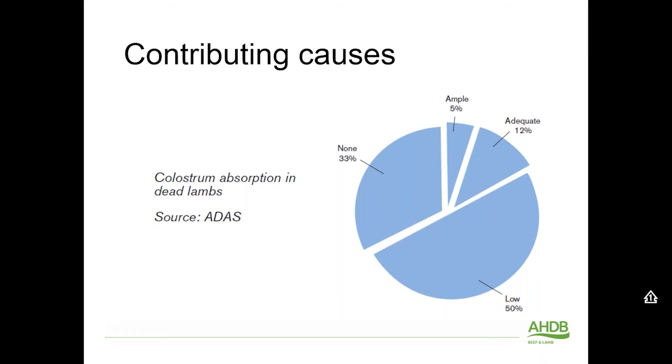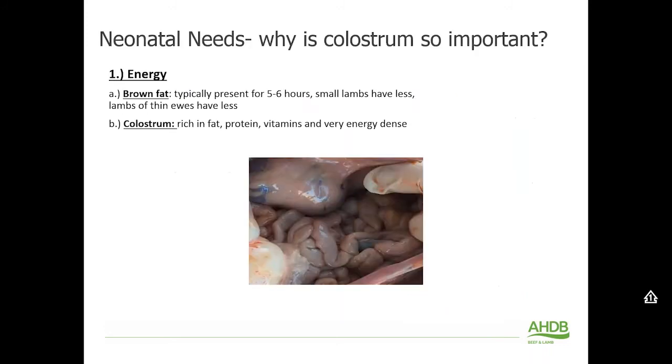And this was work produced by AHDAS, where they post-mortemed a collection of lambs and essentially looked for evidence of colostral transfer. So had these lambs had enough colostrum? And I think it's really telling, of all the lambs they post-mortemed in this project, 12% of them had adequate. So it's a real predictor of lamb mortality and really is liquid gold in the lambing shed.